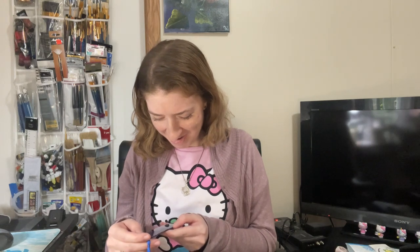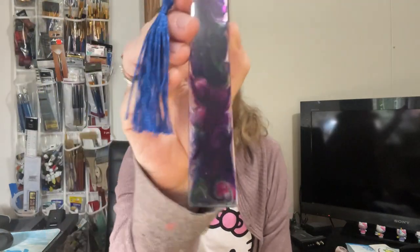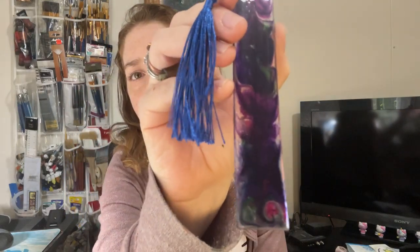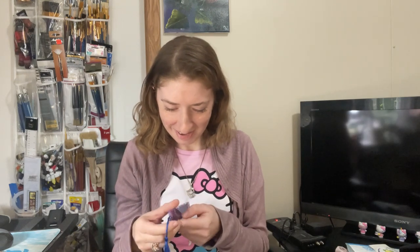Pretty. Oh, that's so pretty. It's a bookmark. It's got lots of sparkles in it. Look at that, y'all. Look how pretty that is. Got different colors of purple in it. I'm gonna add that to my bookmark when I read one of my books. That is so pretty, Ann. I love it.